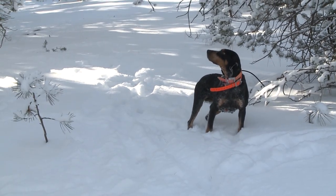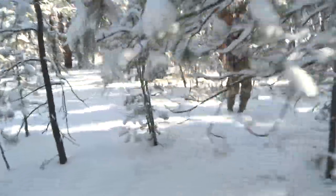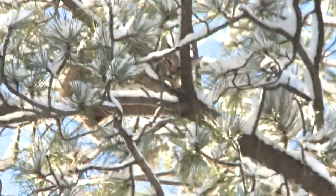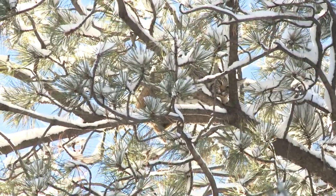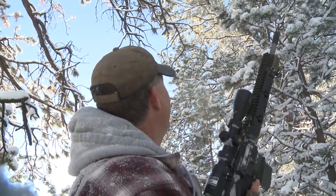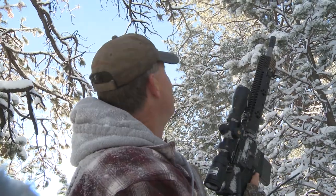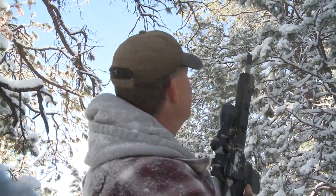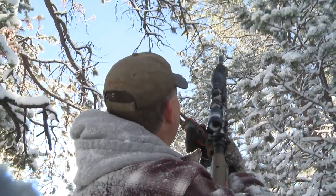Oh, here it is right here, Sean. Come here. In that limb right there. You got it, Sean? Got it. Rhonda has been chasing that cat for about 2 miles. Just treed it in a big ponderosa on my ranch. I'm gonna take it out with the Rock River right here.